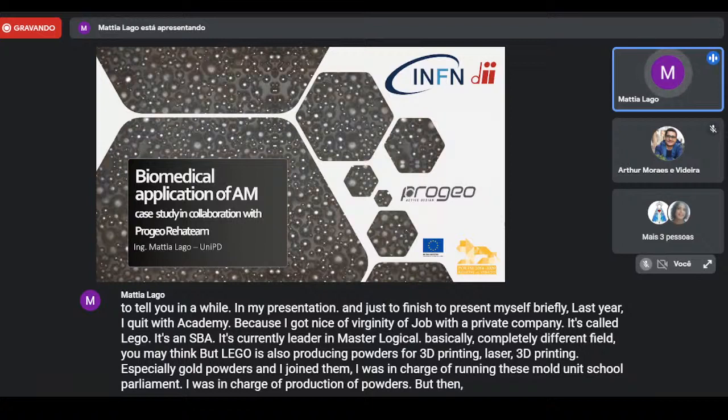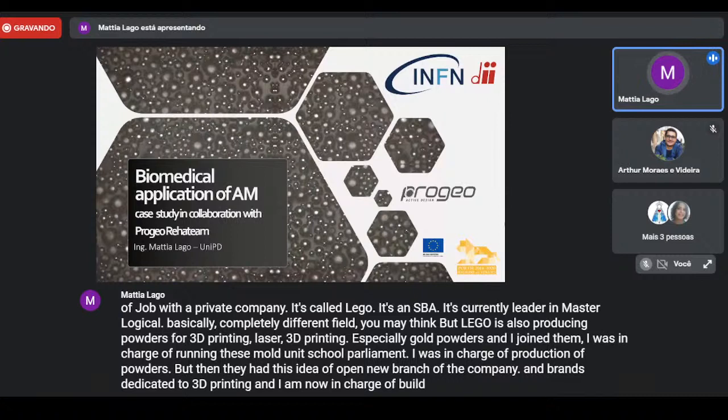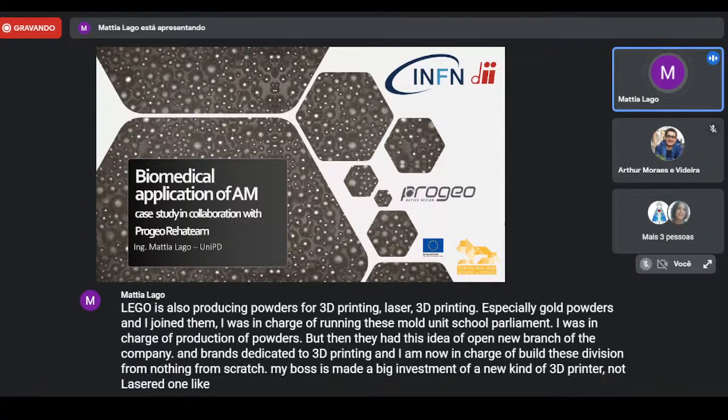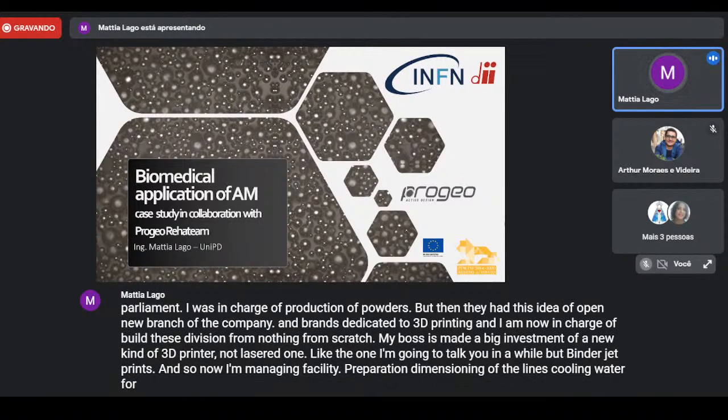But then they had the idea of opening a new branch of the company, a branch dedicated to 3D printing. And I am now in charge of building this division from scratch. My bosses made a big investment in a new kind of 3D printer, not a laser one like the one I'm going to talk to you about in a while, but a binder jet printer. So now I'm managing facility preparation, dimensioning of the lines, cooling water for furnaces, and all this kind of stuff.